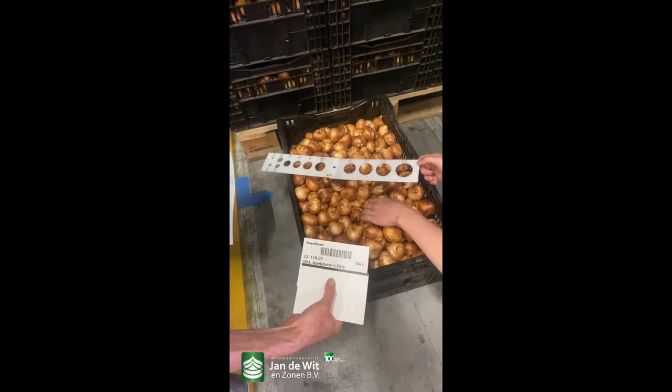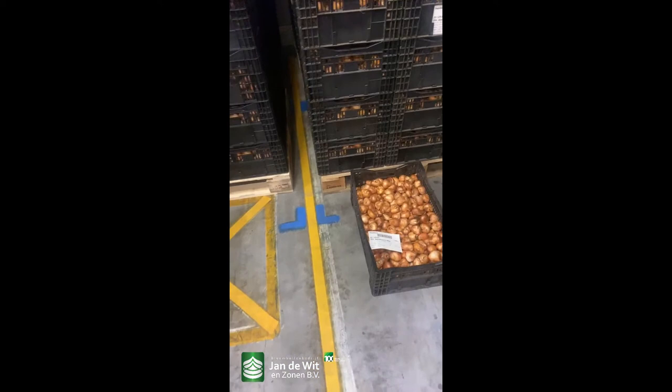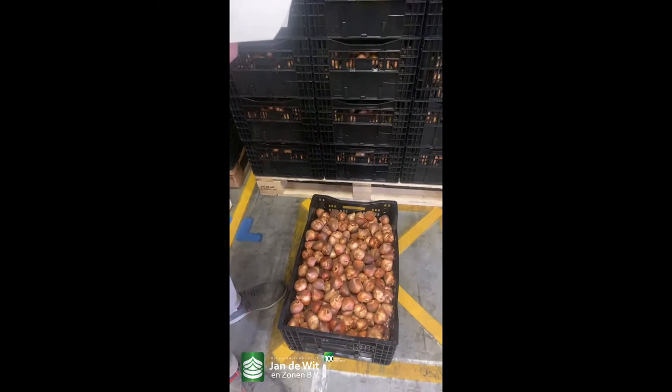The harvest this year is quite normal, we can say. It is not a very good crop. It is also not a very bad crop. The growing results were okay.